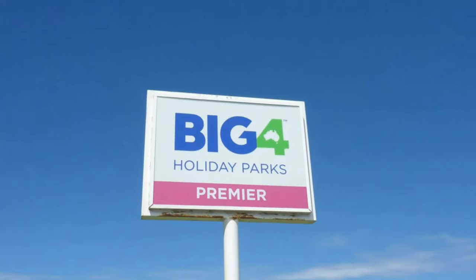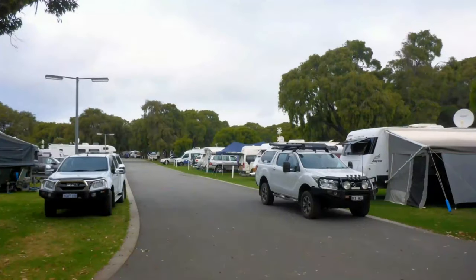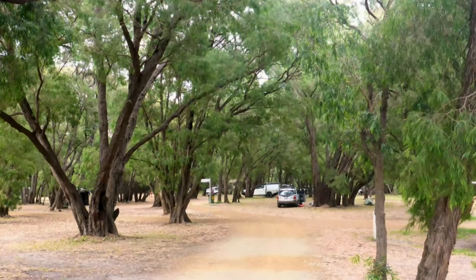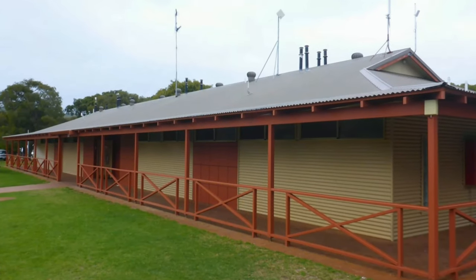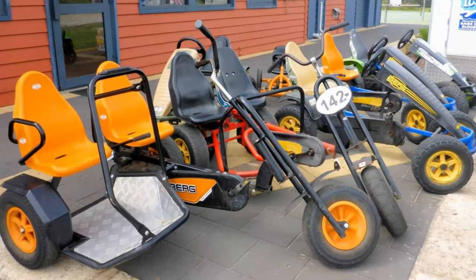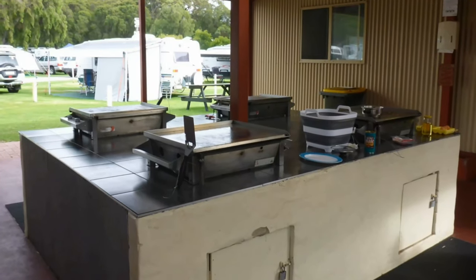At the Big Four Ocean Beach Caravan Park, which is about 8k south of Denmark town site on the mouth of the Wilson Inlet. It's a very large and nice caravan park, so we thought we'd show you around. It's very family friendly, and the park itself is a massive park. There's up to 214 bays with a range of areas from powered sites to unpowered to right up in the back of the bush. Massive ablution block, great playground including tennis court, volleyball, flying foxes, you can hire go-karts and you can also play mini golf. So this is a really good park, well worth a visit if you're in Denmark.